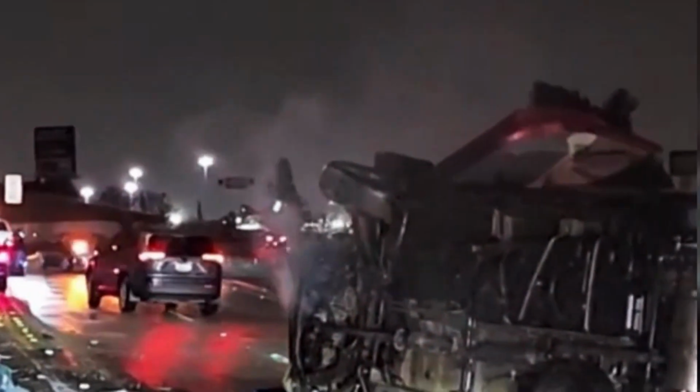He's trying to get out. Right away, we hear this guy, he's trying to push his way out of the top of the car.